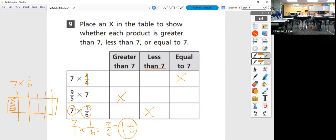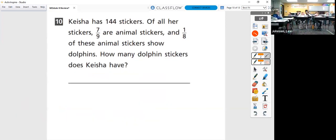I thought you were asking for the answer. No, I was asking for greater than, less than, or equal to, just like we did for the other two right above it. I said less than. Yes, but after you guessed twice and then answered with hesitation, I wanted to make sure that you understood that was the right choice. Do you see why it's the right choice? Yeah. Okay, I hope so. Let's go on to number 10.